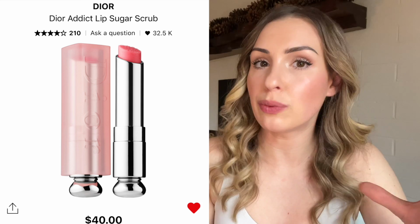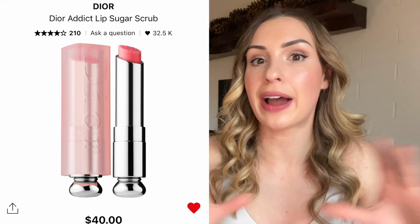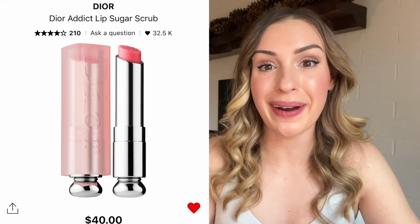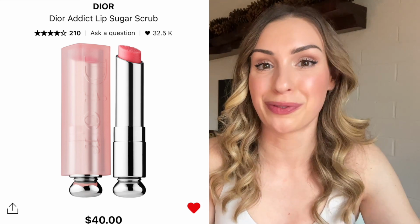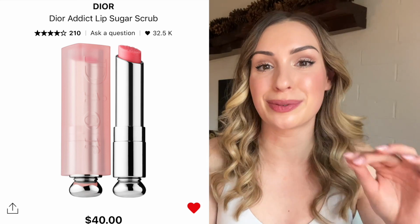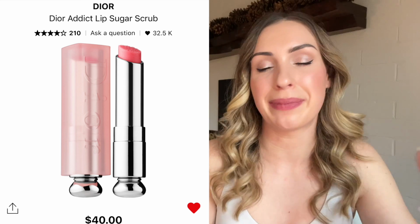I don't think I have been without this lip sugar scrub for years now. In fact, for a while, I thought it was getting discontinued, and I quickly bought another one, and thankfully it is back on Sephora and you can get it in the sale. It is the best lip balm. I love it so, so much. I always have one in my purse, and then I usually will have another one in my makeup vanity.